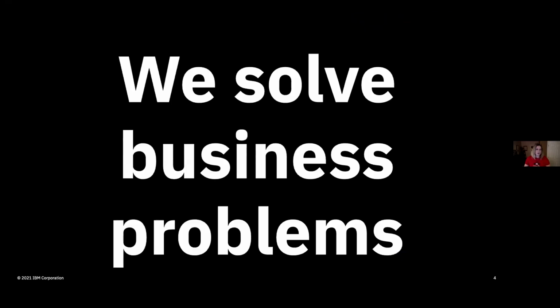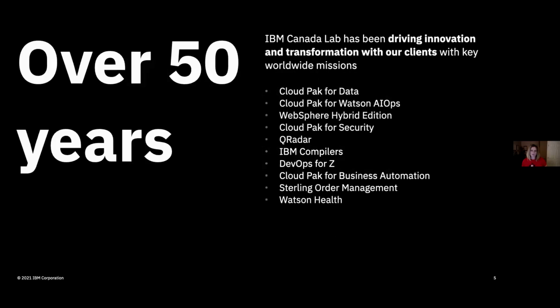So in a nutshell, we solve business problems. Pretty simple statement, but when you start thinking about all of the different software companies and technology companies around, a lot of them are focused on different demographics, and it's often helpful to tell people that we're working on enterprise software, and that is the crux of what we do.